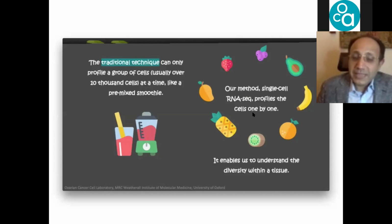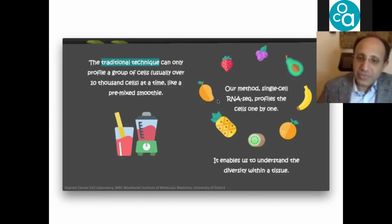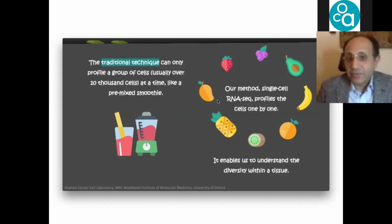While with single cell RNA sequencing, we are essentially doing the sequencing and profiling of RNA on a cell by cell basis, to identify the strawberries from the blackberries, the different components that made up the smoothie. And this technique is very powerful because it enables you to subtype the cells based on their profiles, based on their abundance of particular RNA species.